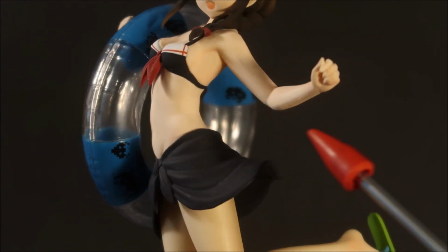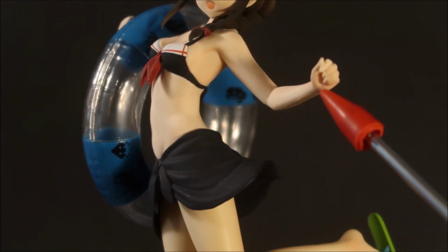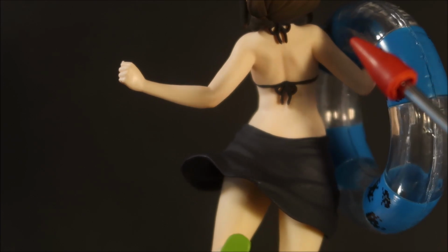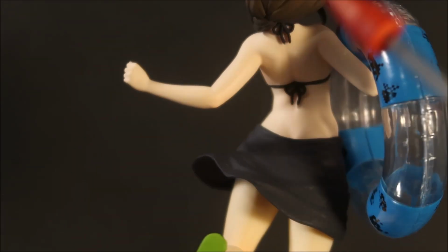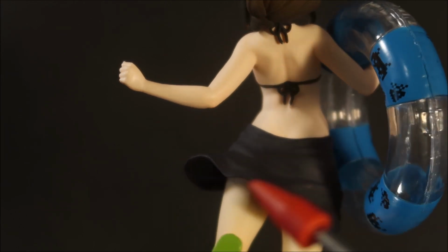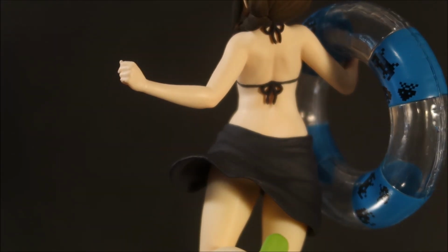If you look at the hand, the hand has mold lines here. It kind of has mold lines around her knuckle a little bit. Yeah, there's a lot, man, damn. The skin doesn't look super nice. It's a little shiny, is what I'm gonna say. Maybe she's sweating. I don't know.